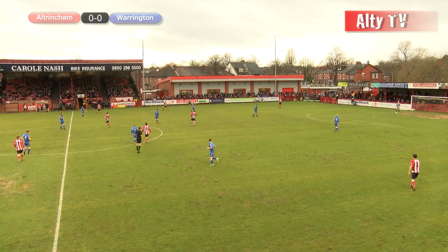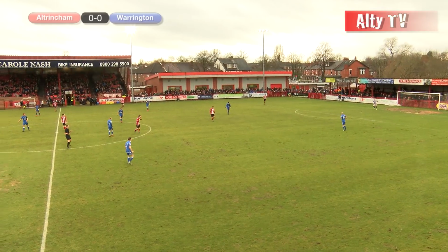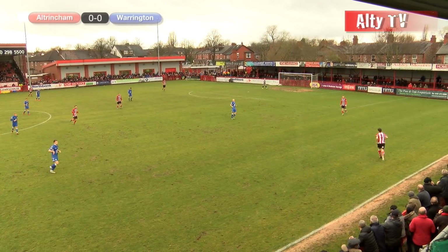It bounced that way in, and it was dangerous for a minute because Vasily tried to play in Kinsella, and Kinsella couldn't quite control it. Had he controlled it, he would have had a great shooting opportunity.